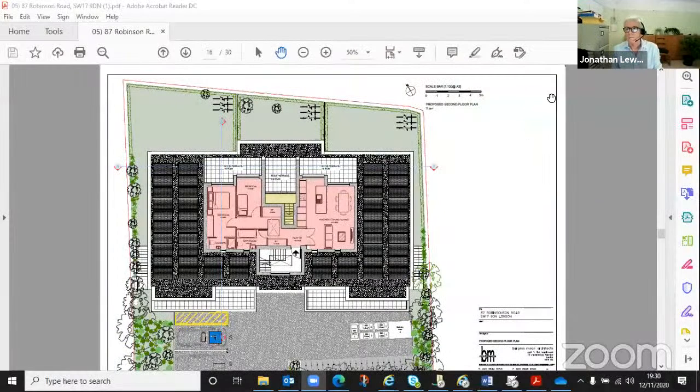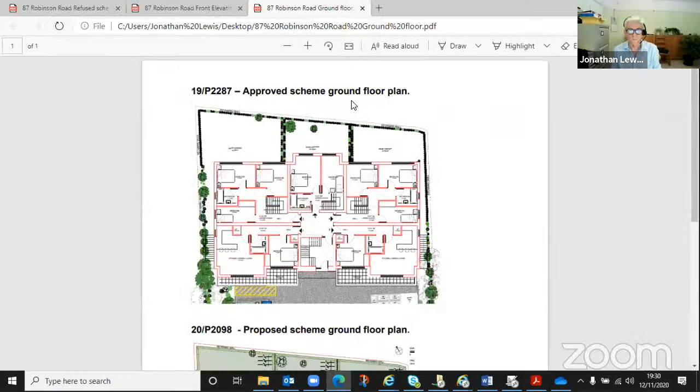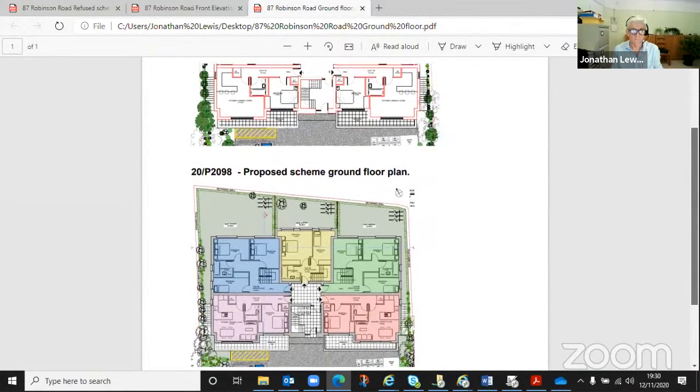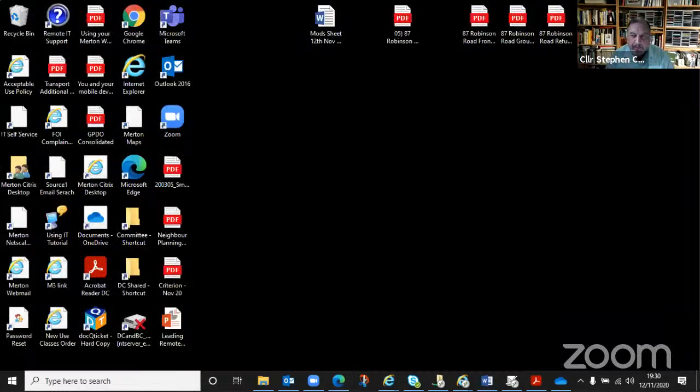Chair, if I can just share one of the images again. Oh, sorry, I've cropped that off. It's page 4, sorry, in the report, if that helps people.